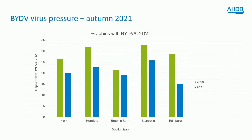But it's not all bad news, because it looks like the percentage of aphids carrying the virus is lower this year than last year. As part of the project, Martin Williamson at Rothamsted has been testing aphids caught in suction traps to see whether they're carrying BYDV. This graph shows the total percentage at 5 suction traps where this was carried out over the last 2 years. And what we can see is at all of the sites, a smaller proportion of aphids are carrying the virus this year than last year.